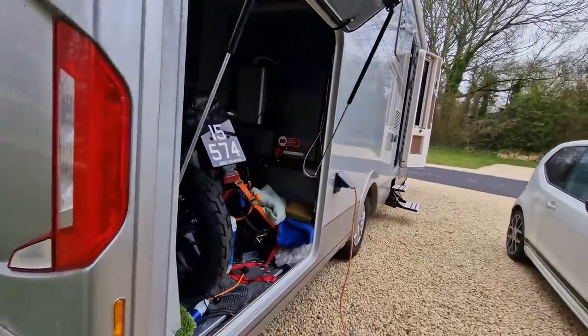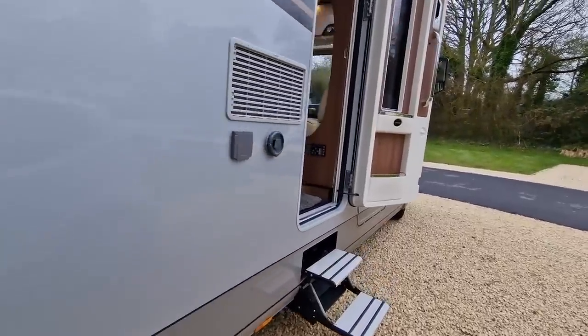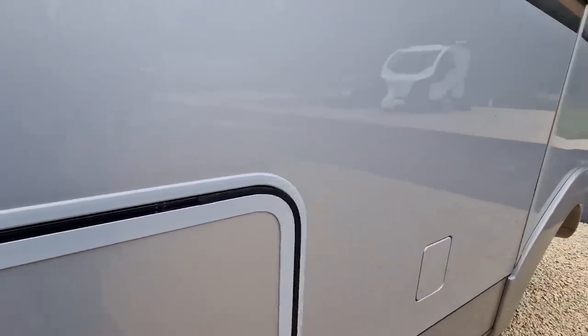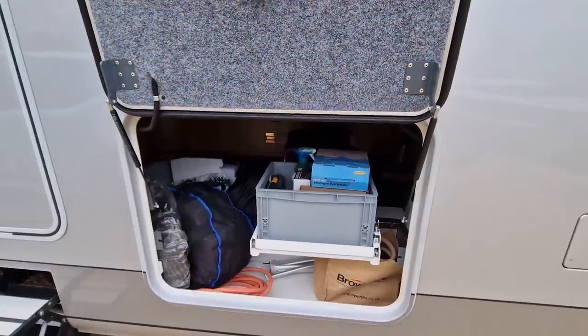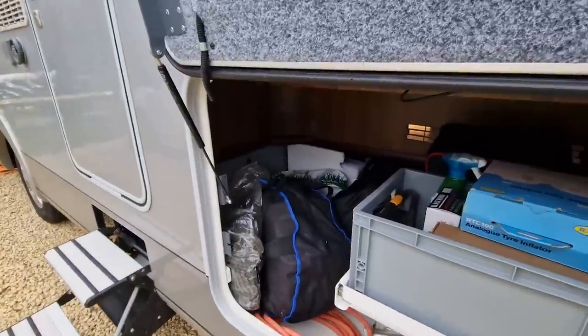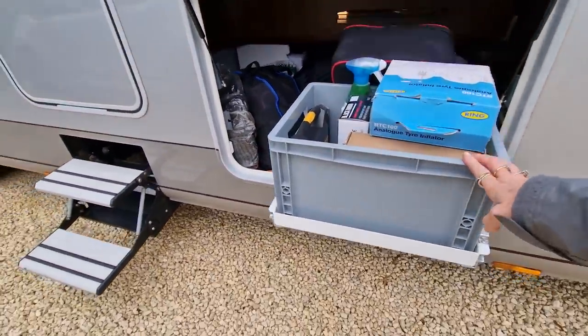And the side lockers are really good because we've gone for the slide out option. Let me just show you. So you just pull the peg. This is difficult with one hand. There we go.